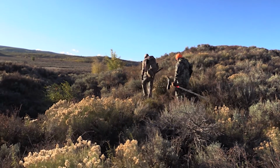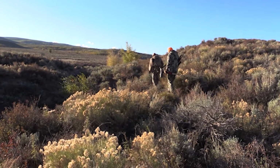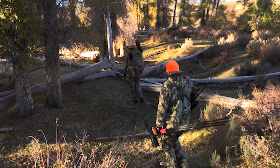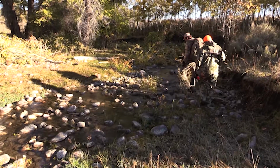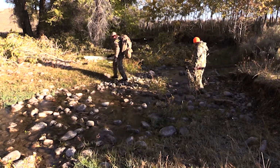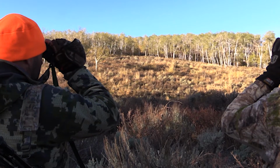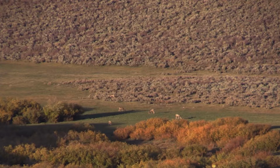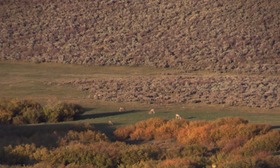Brett knows his stuff, and I was confident that he would find a big buck. We walked into different spots and glassed up a lot of country and looked at a lot of deer. But we just hadn't found a buck that we both thought was a shooter.